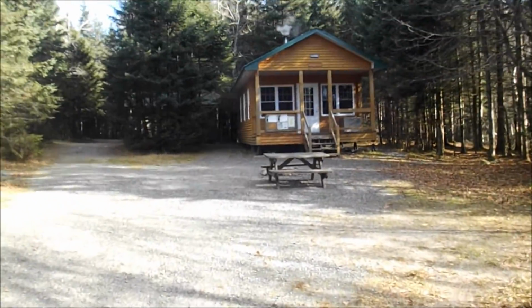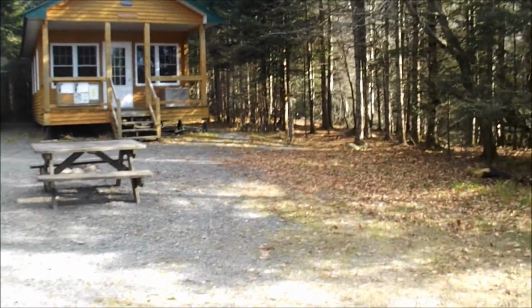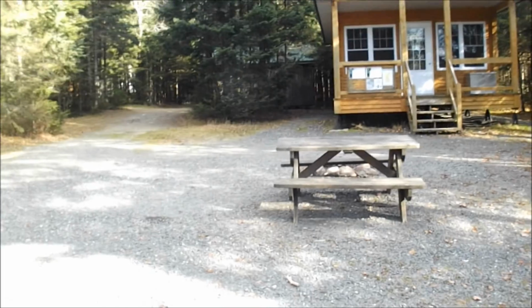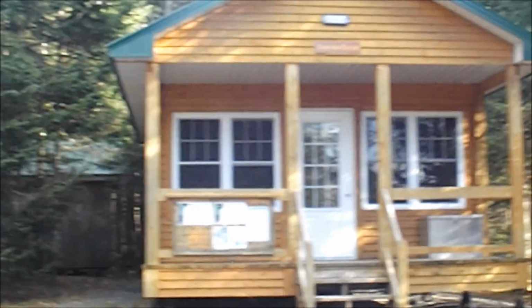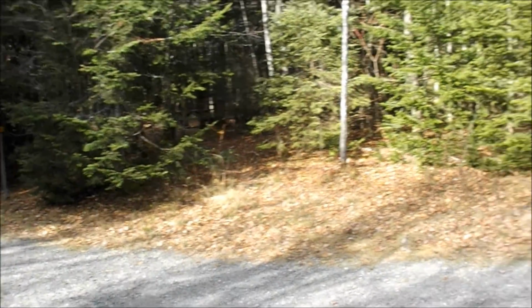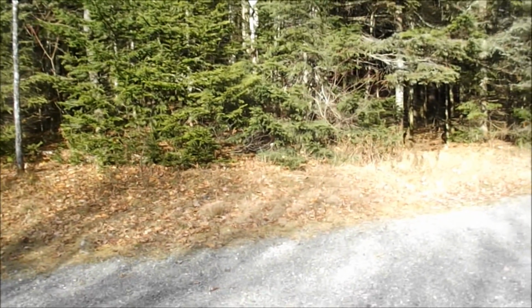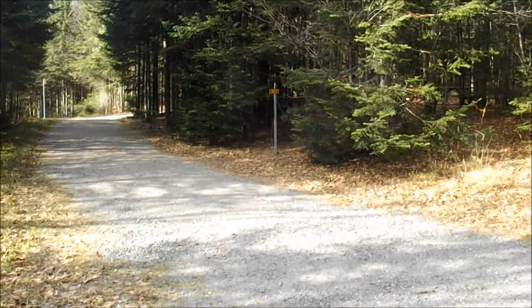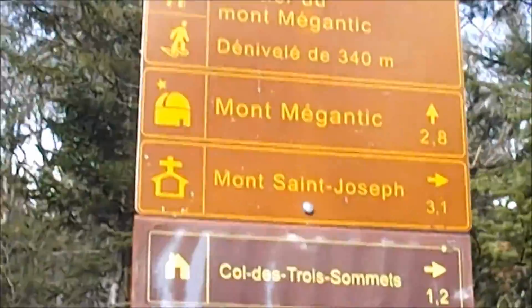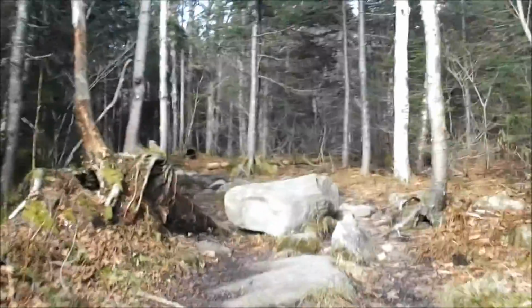Bienvenue au Grand Ours. Welcome to the Big Lodge in Mont Mégantic National Park in Quebec. This is not the main destination at all, but I figure I'll show you. A little bigger than the Petit Ours. Got some toilets, some camping sites. This would be a great place to take my dad if I can get him a passport card. Anyway, I'm just gonna look around and then I will meet you farther up the Sentier du Mont Mégantic. 2.8 kilometers. Let's do it up.